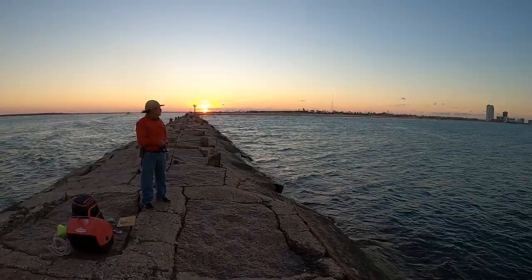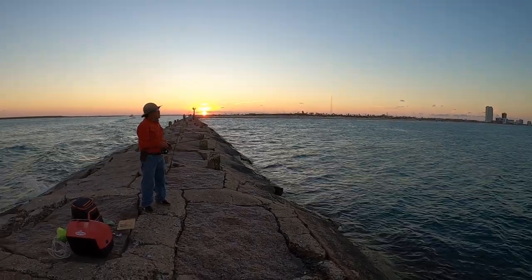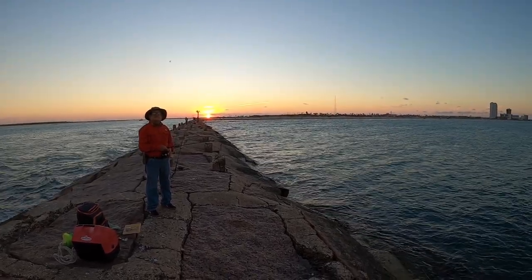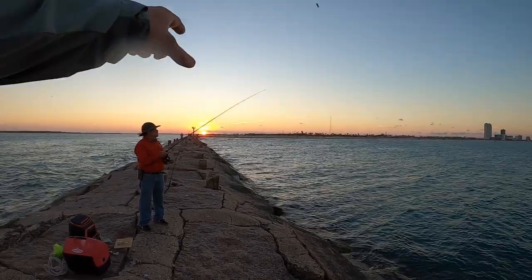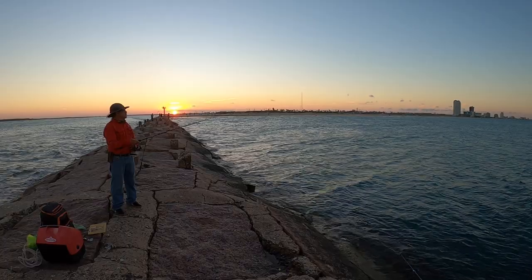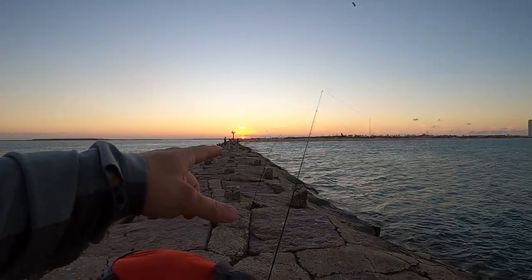That sun is about to hit. Tuck under. Nice sunset. That's beautiful. As soon as that sun tucks under, I'd say about halfway or less than halfway, I think I'm gonna get a fish. All right, sun's about tucked in.